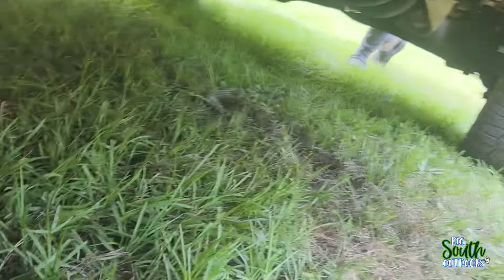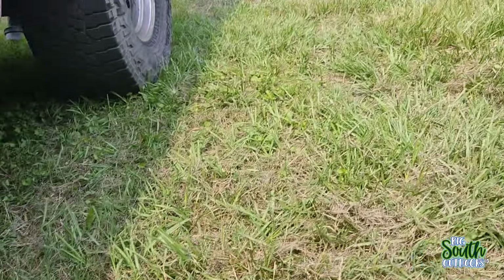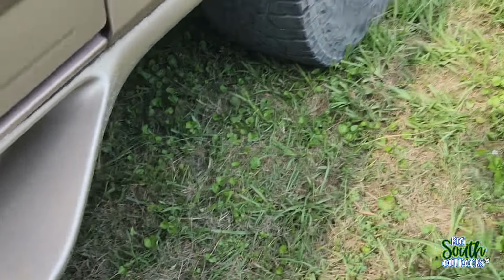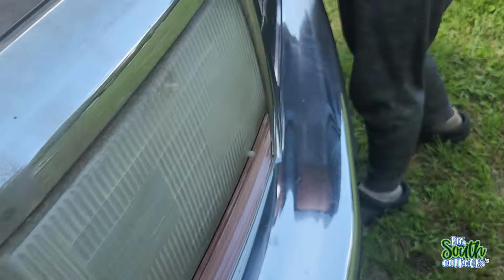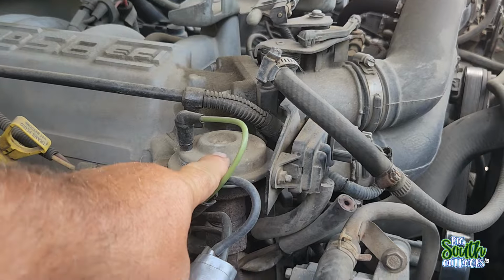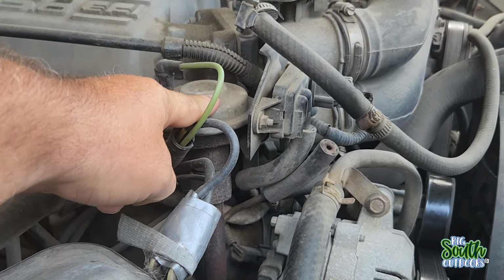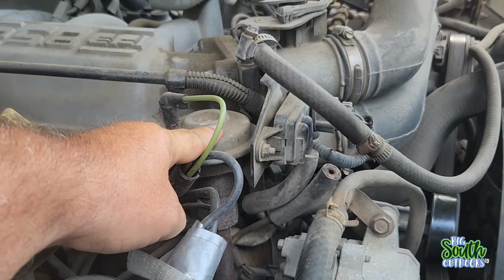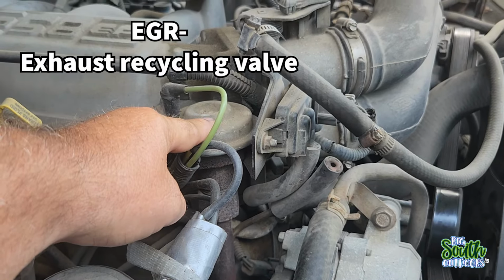Now, let me take you up under the hood and I'll show you what else we have found out. This is probably the majority of the problem why this truck is getting such bad gas mileage. You see this thing right here? For those of you that are not familiar with it, that is an EGR valve or a fuel recycling valve.